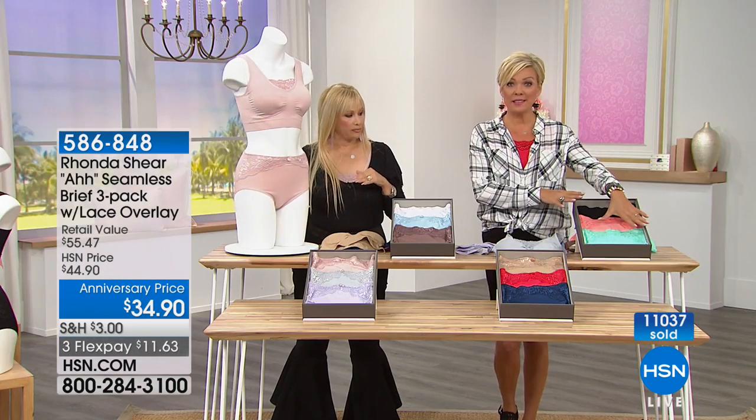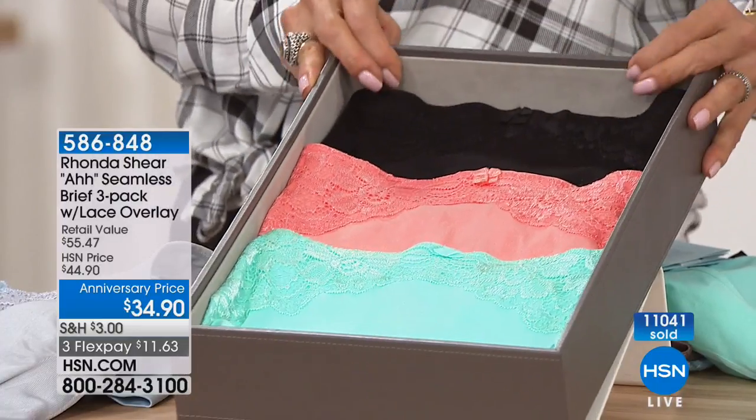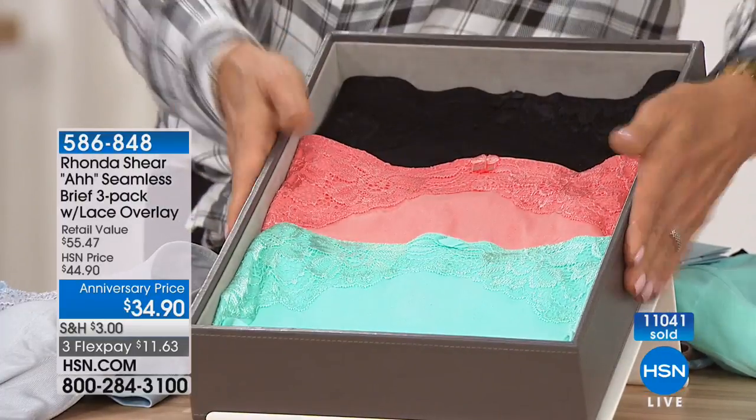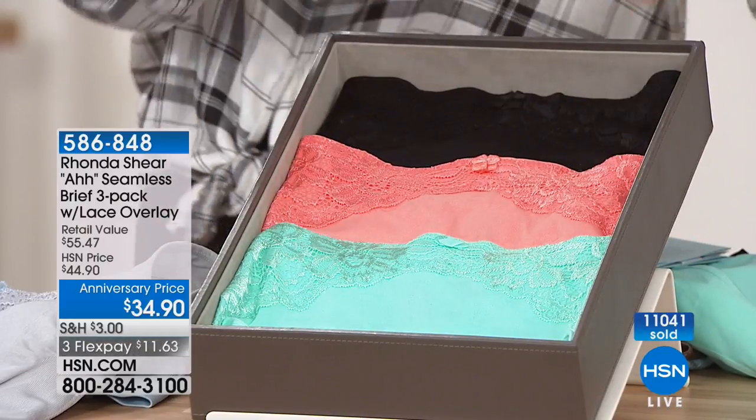By the way, we sold out of the sorbet and the Today's Special bras. The sorbet briefs are here. We have 300. All right, well, that's good for anybody who may have gotten them earlier. Exactly. So it comes with the aqua, the coral, and the black.